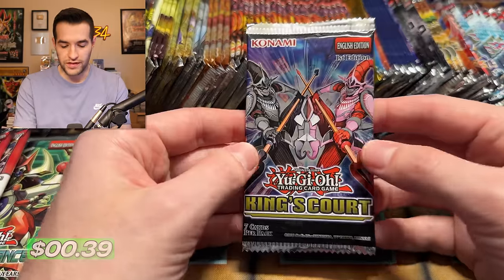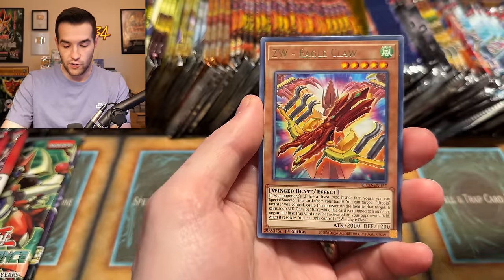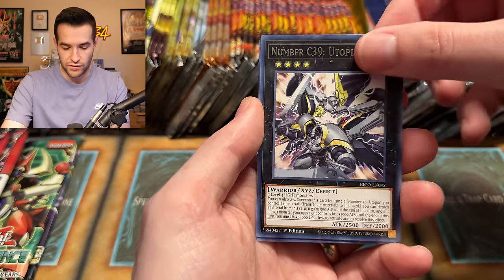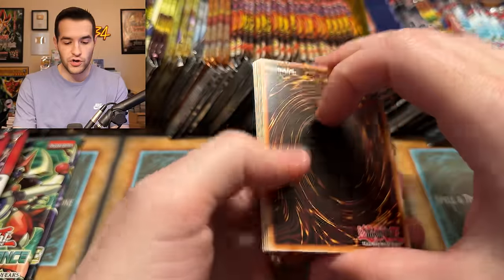I also threw in one King's Court, so we might as well open this too. Let's see if we can get the God cards here. We couldn't get the Winged Dragon of Ra Ghost, but maybe we could get the Winged Dragon of Ra Ultra Pharaoh's Rare or Secret Pharaoh's Rare. We have number C39, CW, and a Crystal Girl. Valiant effort. Will you give us a Valiant Ghost Rare?